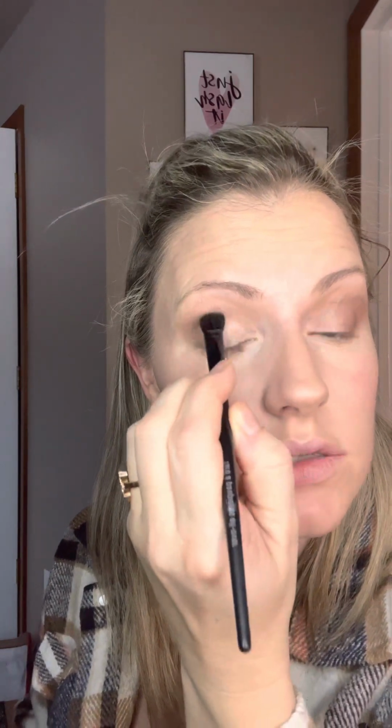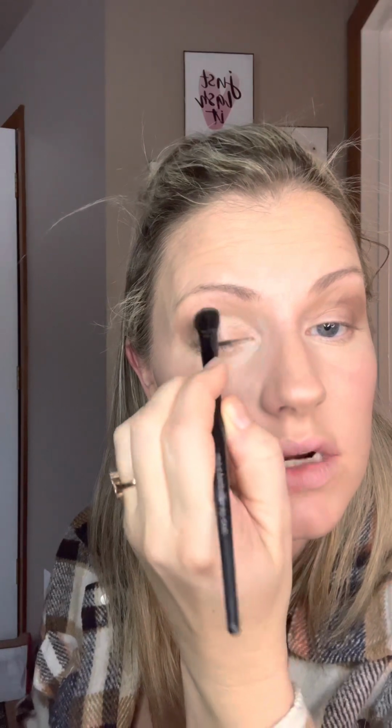We're gonna eye pencil, and it's kind of like flat, which I really like. And I'm gonna go in with this Gold Coast. I'm just going to press it right on my eyelid, so kind of along that crease.